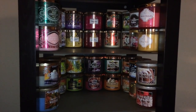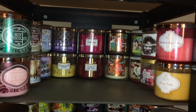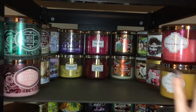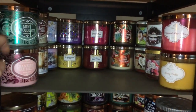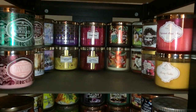And let's go ahead and go through them. You're going to start to see what I'm doing with the order here. So we'll start with winter, just because that's the current season. I keep loading more candles onto this shelf. It started where I just had like four, and then it sort of had to start curving back. And now I have nine sets of two, so 18 on each shelf, and I hope that that's okay. It hasn't crashed yet, fingers crossed.